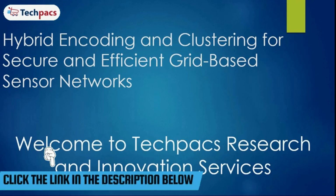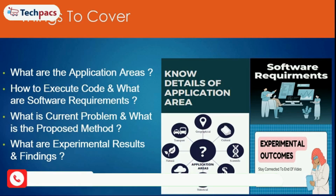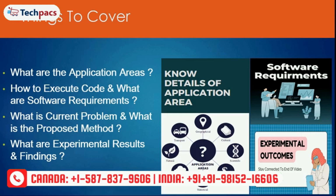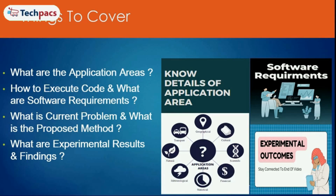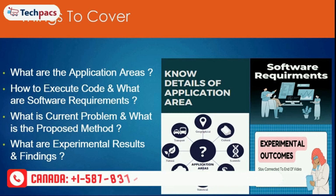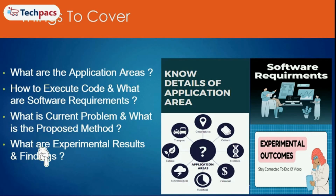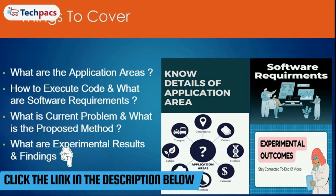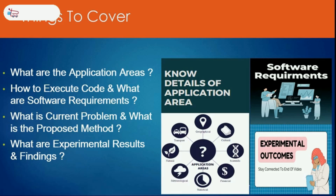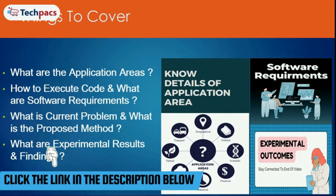Before moving to the work, let's talk about what we will cover in this video. Initially, we will discuss in which application areas this domain can be implemented, where it can be realistically usable. Then we will talk about the code we have designed, how to execute it, what the software and library requirements are, what cases we have discussed, all that stuff. Then we will discuss what current systems were doing, what problems were identified in them, and what is the proposed work given in this particular research work in order to handle those issues. And finally, an overview of the experimental outcomes and findings will be discussed.